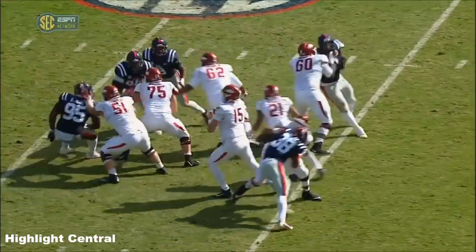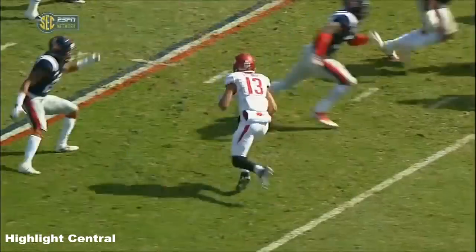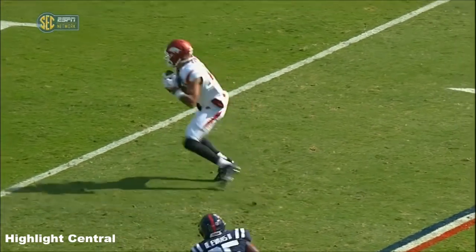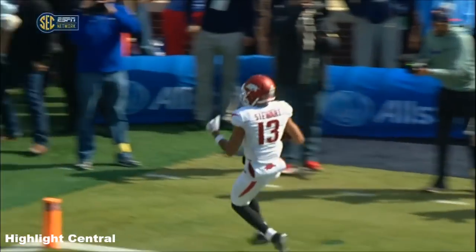We'll give Kelly some credit. He has been pressured most of the afternoon. Had just enough time to find a wide open receiver. Kelly, by the way, on the day now, 8 of 13, 82 yards and a couple of touchdowns.